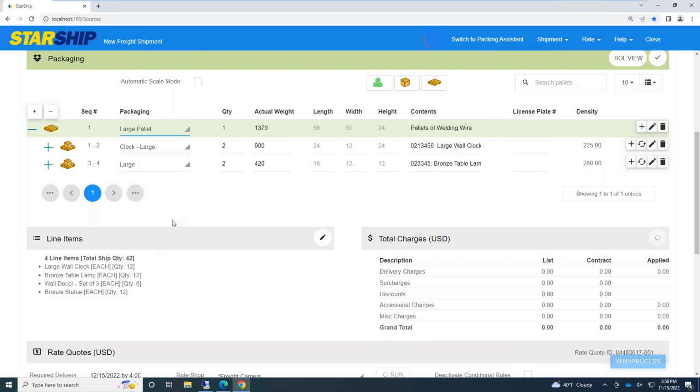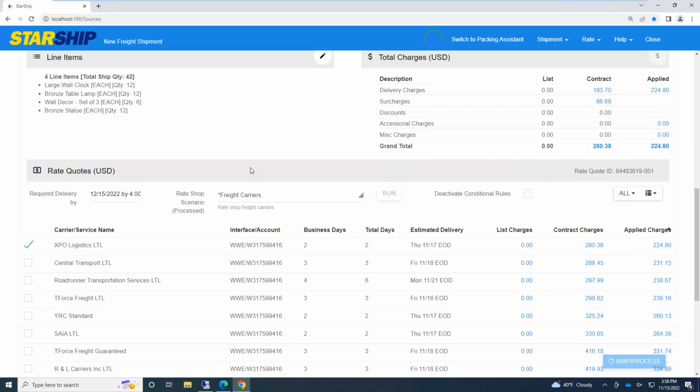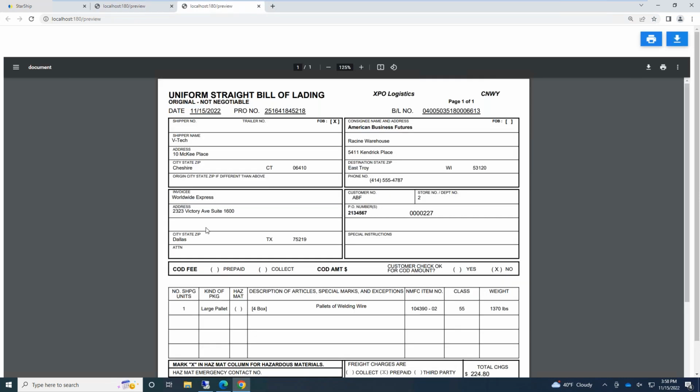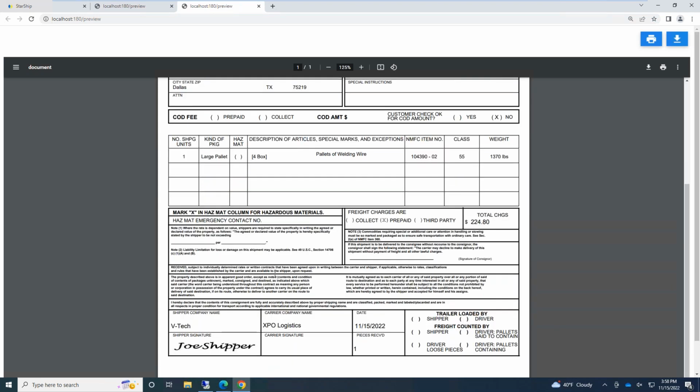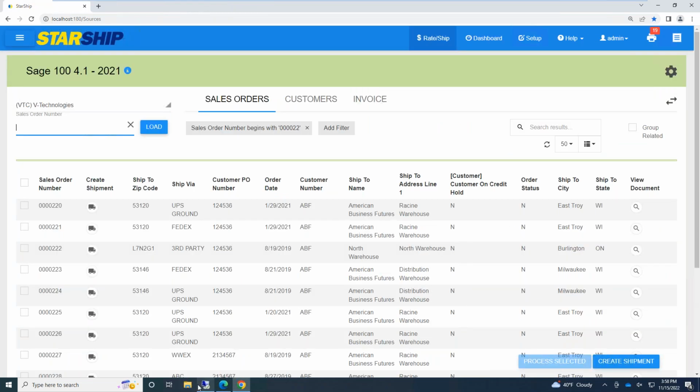Things like in my system, I already have Starship selecting freight classes, NMFC codes, and subcodes. So that's all taken care of. And then down here is where I can see that live rate shopping. And again, all I have to do is ship and process. And then I can use Starship to generate things like bill of lading forms and pallet labels. We do support straight as well as VICS bill of lading forms, or even having the carrier electronically deliver them. So here's just my straight bill of lading, all the information populated. Here's my barcode pallet label, same process.